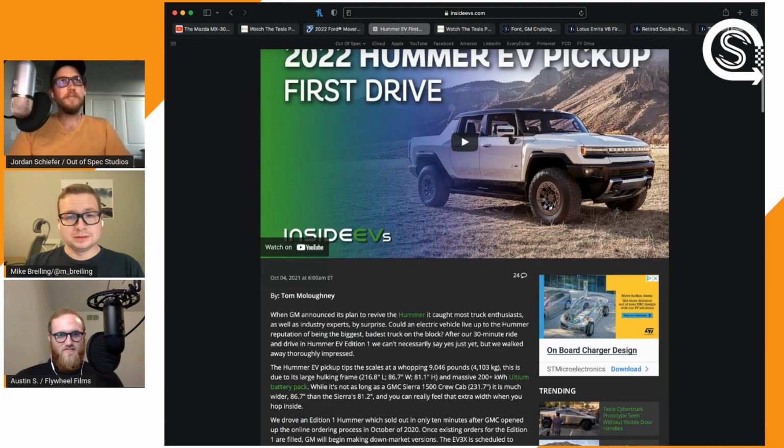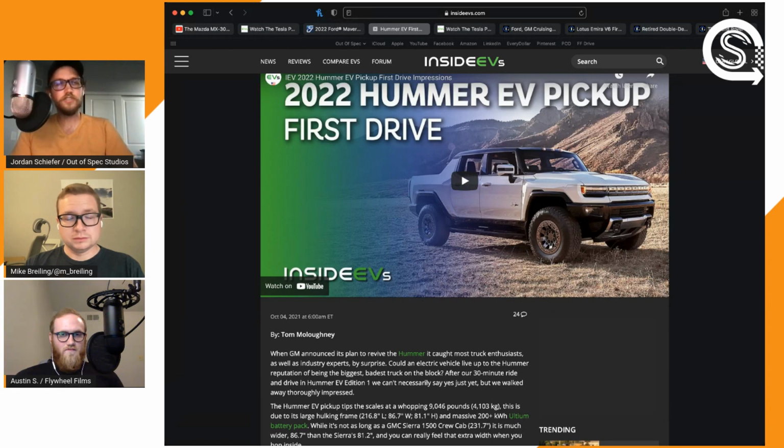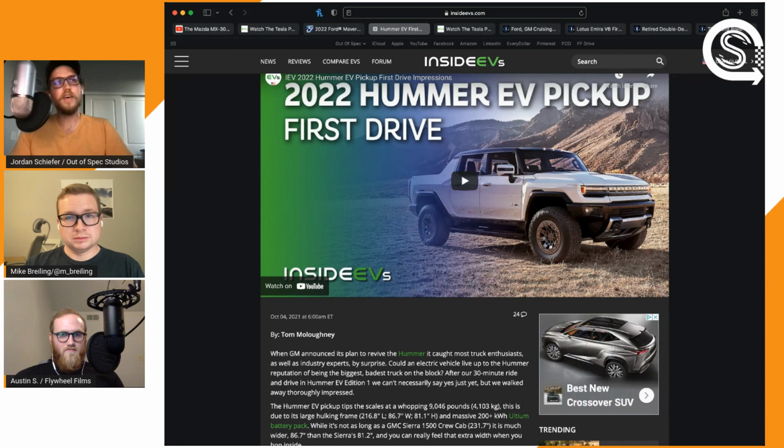But the Hummer EV is basically hailed as a super truck. GM is super excited about it, and there's a lot riding on it, because with the Bolt battery recall and everything, GM is not in a good light as far as the EV realm. Hopefully this turns it around for them and has a successful launch. It won't be as popular as the Bolt, because the Bolt is a fraction of the cost. These are easily six figures. Literally a third of the price.